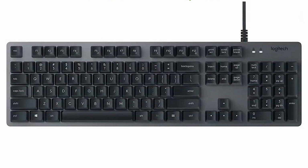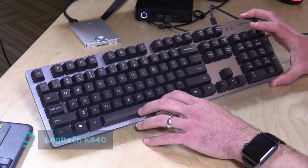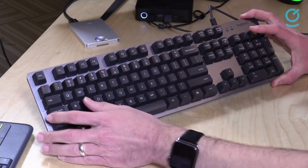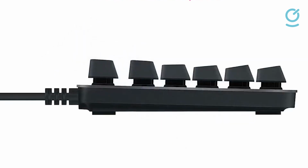Logitech K840. The Logitech K840 is more of a typing keyboard than a mechanical gaming keyboard, as it's primarily designed for quiet office use. Logitech's Romer-G key switches are quiet, but still have an actuation point so you know when you've clicked. Some may find they are a bit too light, leading to unintended keystrokes. It has some strong build components, like an aluminum top plate, but the lettering on the keys is printed on, so it will most certainly fade over time.